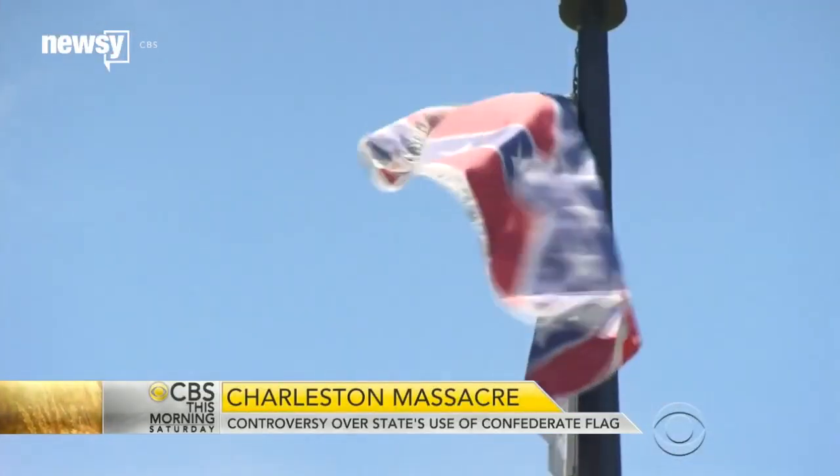It was not always flown in South Carolina in the Capitol building. It was actually first raised in 1962 as a defiant response to civil rights. What do you see when you see the Confederate flag flying? Rape, torture, terrorism, murder, subjugation.